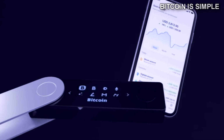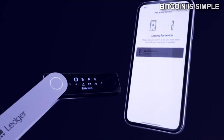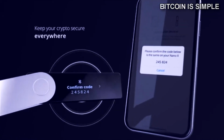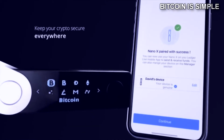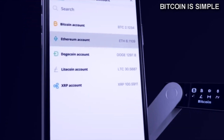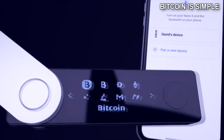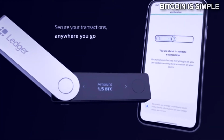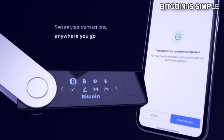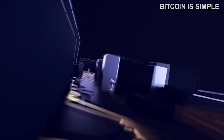The Ledger Nano X is even better than the previous version, and it also supports Bluetooth, so you can connect easily to your Ledger without using cables. So it's very useful. I highly recommend that you get one, especially if you have a good amount of funds, a good amount of cryptocurrency, because it's the most secure way to store your cryptocurrency.